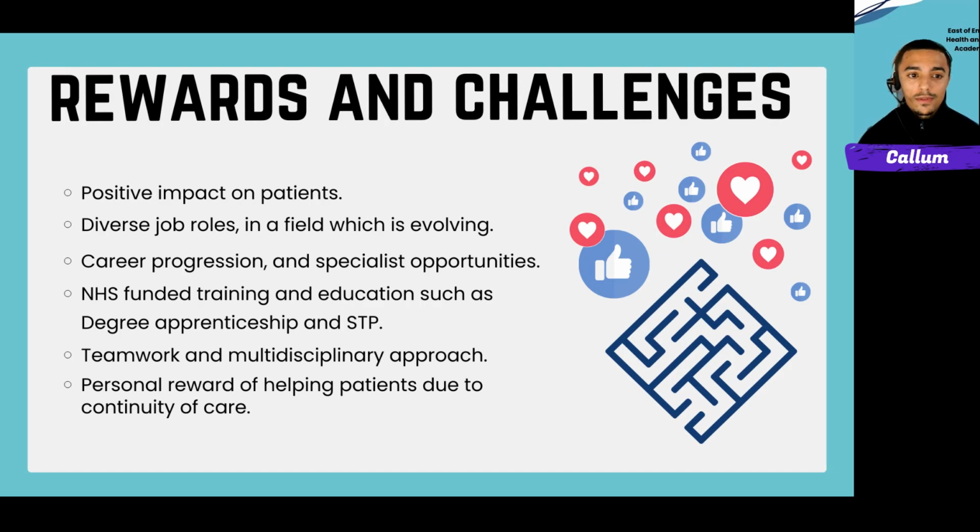So rewards, there's loads of positives from working within the division of healthcare science. Firstly, we have a real positive impact on patients. Within cardiology especially, we diagnose, we follow up patients, so there's real continuity of care. We'll see the same patients. They'll build a rapport with us, and it's good to follow these patients up and see the impact that our care can have on them.